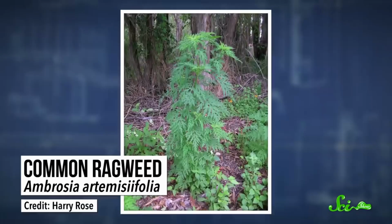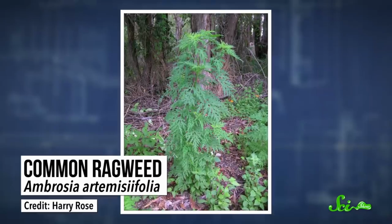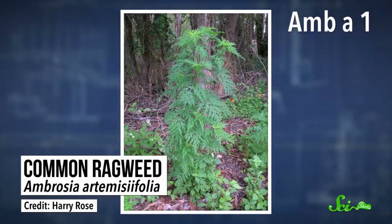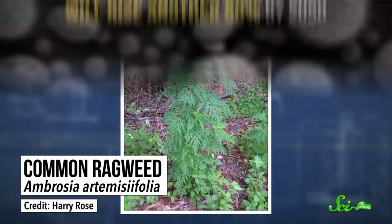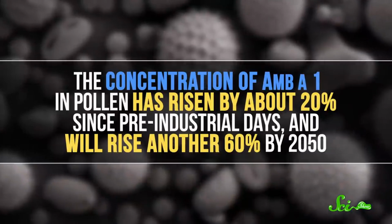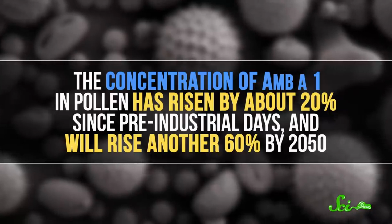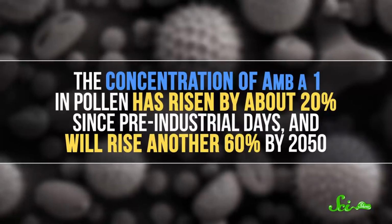And just in case that wasn't bad enough, CO2 can also make the pollen itself pack more of an allergenic punch. For example, at higher concentrations of carbon dioxide, the notorious ragweeds pack more AmA1, one of their main allergens, into their pollen grains. And overall, researchers estimate that the concentration of AmA1 in pollen has risen by about 20% since pre-industrial days, and will rise another 60% by 2050.